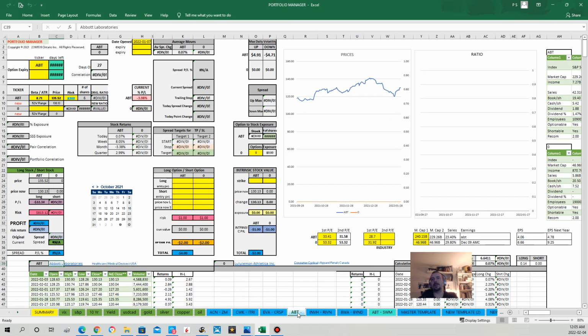Abbott. This is the naked long that I have on. This is the stock position. It's currently losing 32 bucks. That's a recovery of about $100. This was down last week, but I'm expecting good things. This company's great. I love it, and it's going to go up.